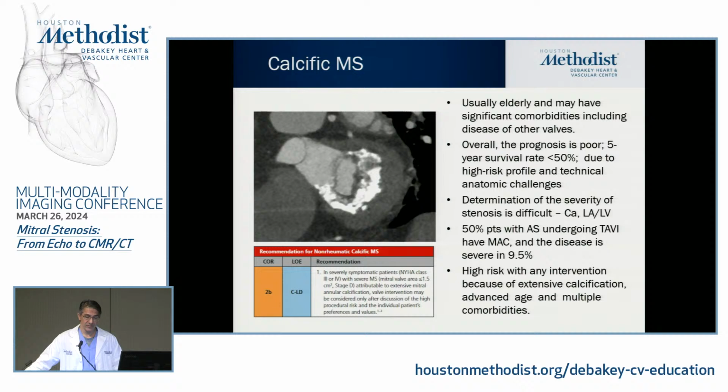Determination of severity in these patients can be difficult. Calcium can make it difficult. You have changes to both the LA and the LV compliance that can make it difficult. But it is a common entity, and 50% of patients who are going for evaluation for TAVR actually have MAC, and in 10% of those, it's severe. So this is a disease you're going to see frequently with all the TAVI population we have here.